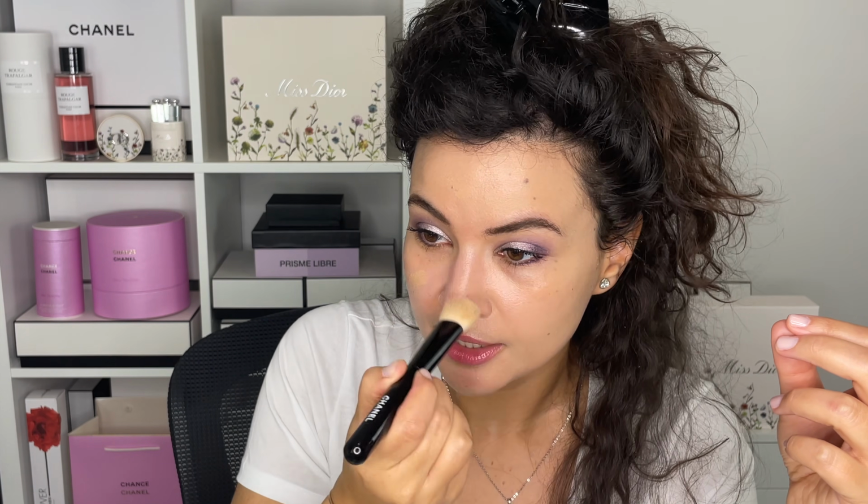I do have some redness in the center of my face, and I do think that it is correcting it when I apply it. I've only sort of done half of my face here. If we compare, I do think that on this side you can see the redness diminished instantly. Now, this is also meant to be moisturizing and hydrating.